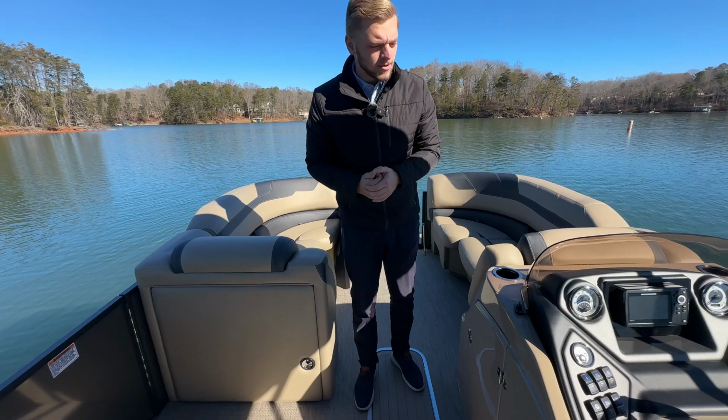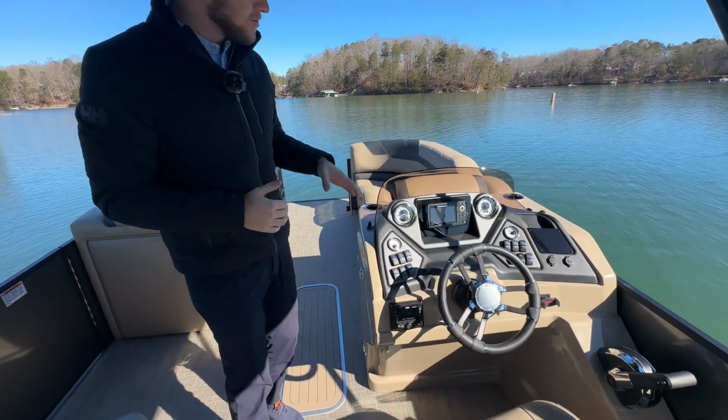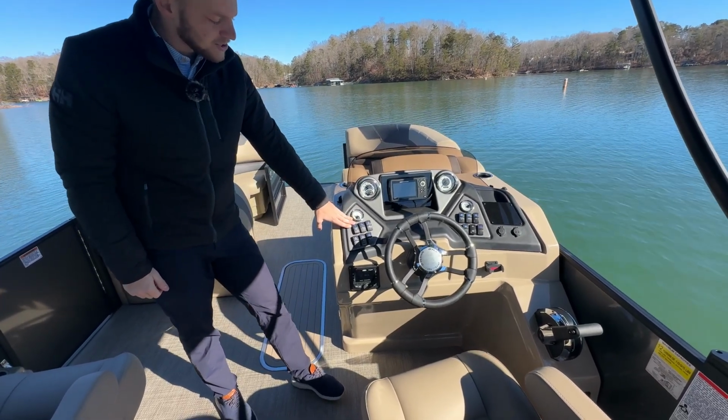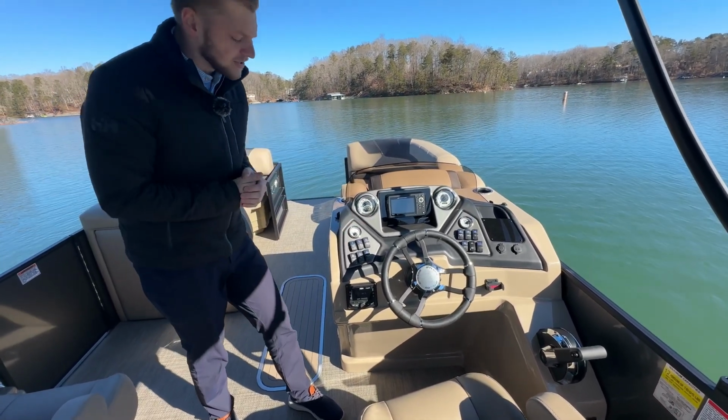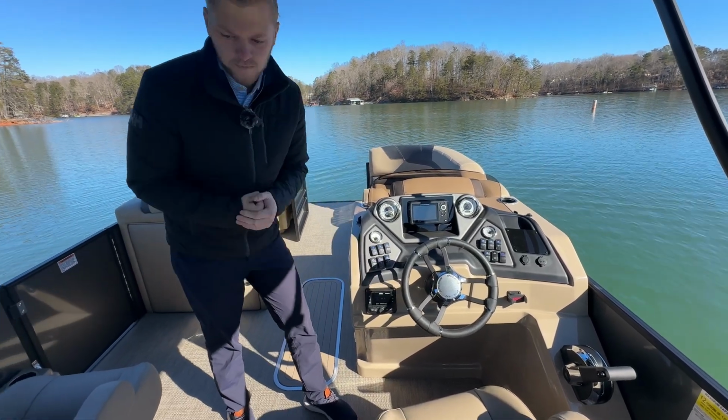Moving into the helm configuration of this boat, this is going to be a dual captain's chair configuration. You are going to have your Humminbird multifunction display, as well as your rocker switches for all your master power, your lighting, and then this boat does have an upgraded Wet Sounds audio system.